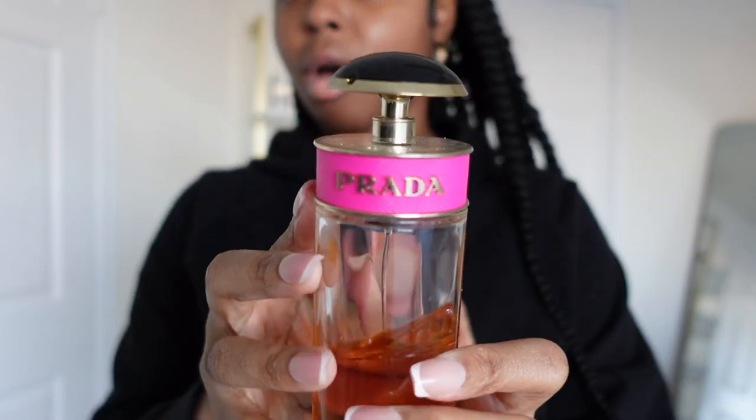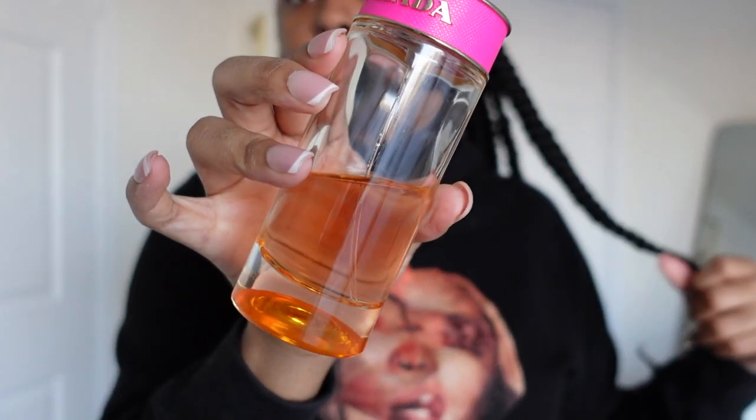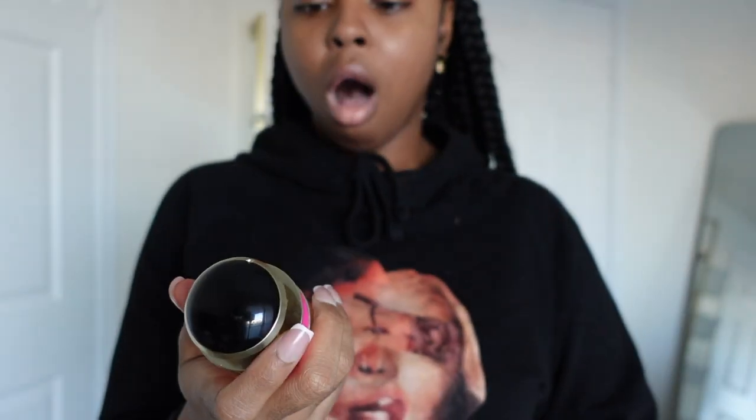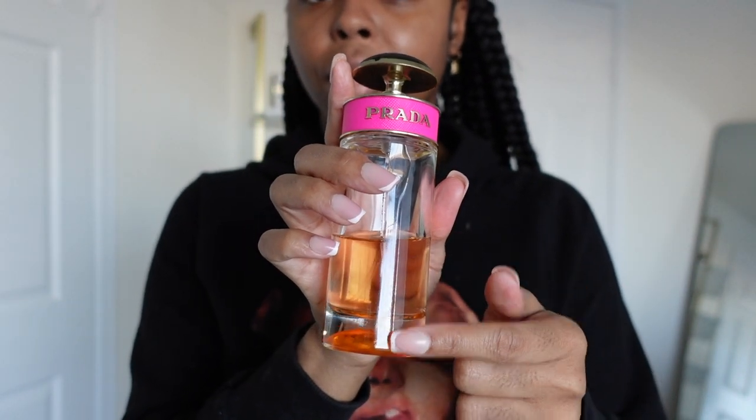And next to it, this is the Prada Candy Lime. I used to like Prada Candy Kiss, but they got rid of it. That one smells really sweet, but this one is more of a warm sweet tone. As you can tell, usually perfumes that are more brown in color are warmer. This is the sweetest perfume that I have, though.